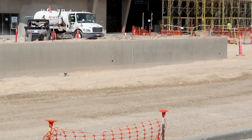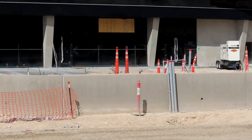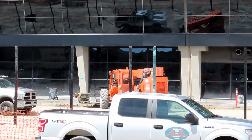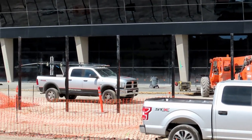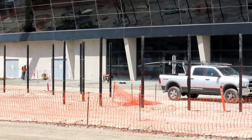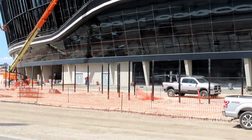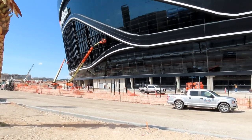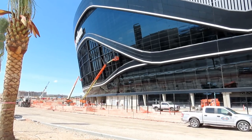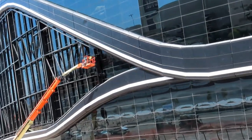So you can see this little planter box again here. Now they're also putting up the fence posts over here. So they're gonna, I guess, enclose this whole side. And then we can see the guys working on the framing for the video screen. Not sure what he's doing here.